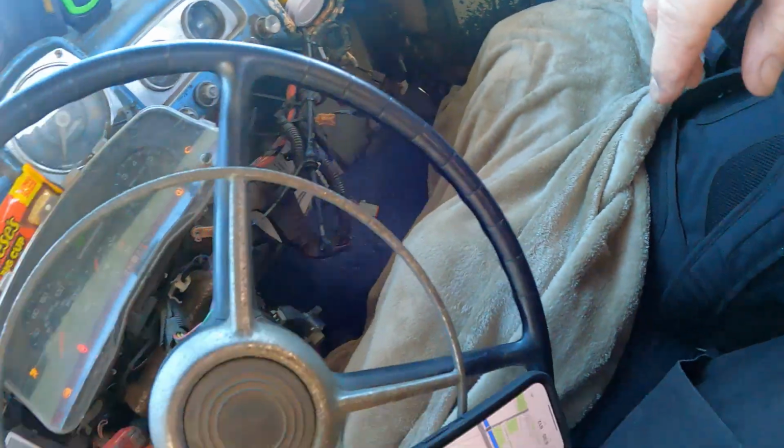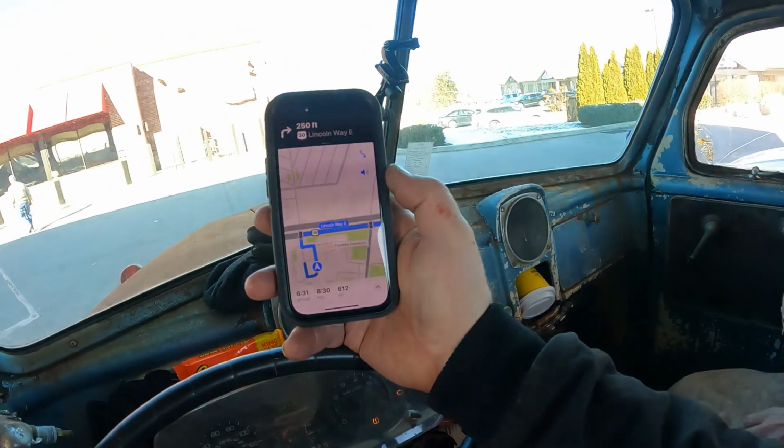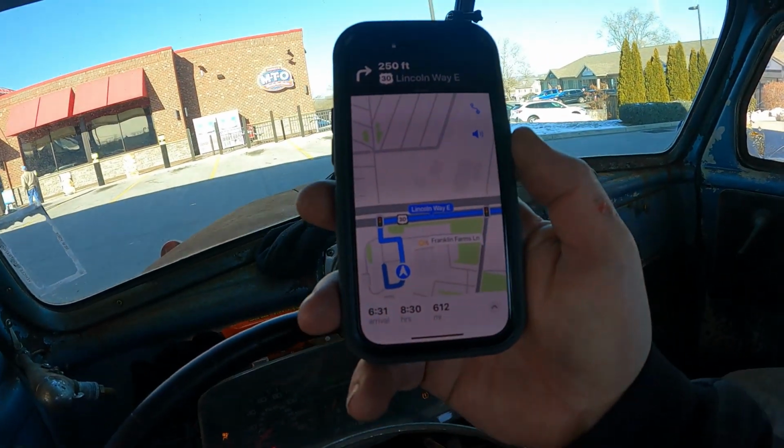Alright, we are all bundled in. Look at us. All bundled in. Our coffee's under here, under our legs. For day 3. And check this out. We've got a little over 600 miles to go.